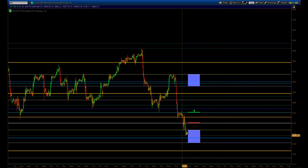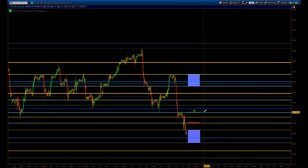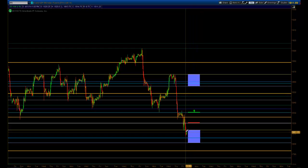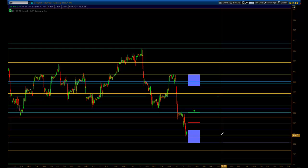If it does continue this support that it's showing here, it can come up a little bit, and we do want to watch that 1830 level very closely. Break above, and it does have the potential to come up here. Like I said, if it stays below that 1820 level, it can come back down and definitely get weaker. But I do believe that we will find out what it's doing Sunday or Monday, is what I'm thinking. So it's definitely going to be very interesting.